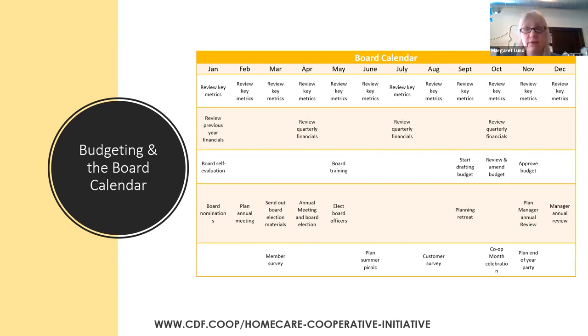This is a conversation you have during the entire last quarter of the year. You start gathering these numbers, you start drafting. Usually the administrator will do a draft, but that will just be a draft. You'll say, well, where do we get this number? Where does this goal of ours work into this budget? What do we think is going to happen? So that's something you'd have some back and forth on before you would pass a final budget.